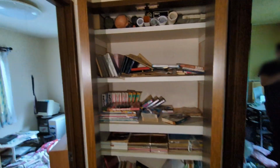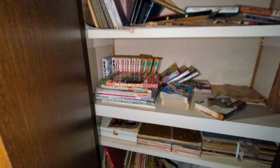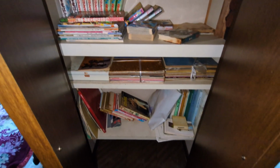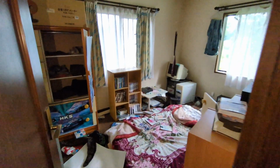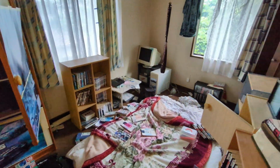And so we have a lot of manga here. Those are the Japanese comic books and just other things like that for decoration and entertainment. And this is the room on the left. This seems to be one of their bedrooms.